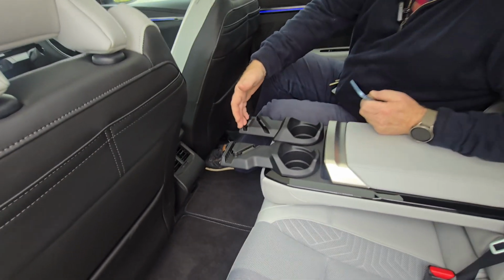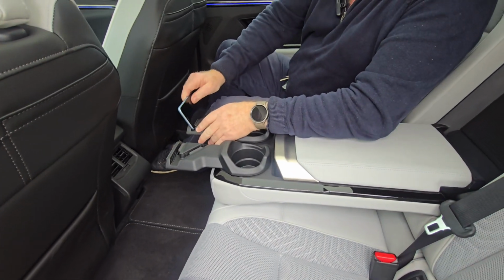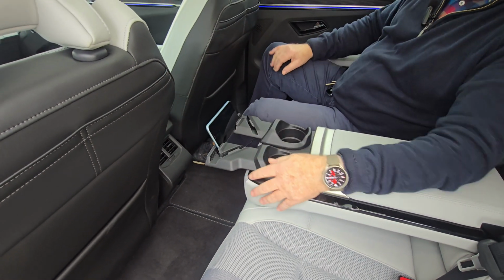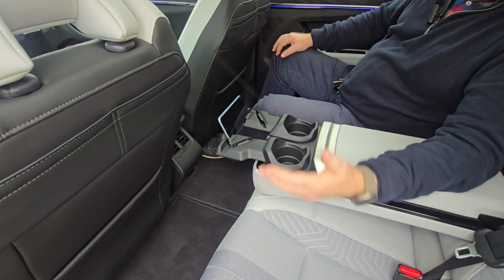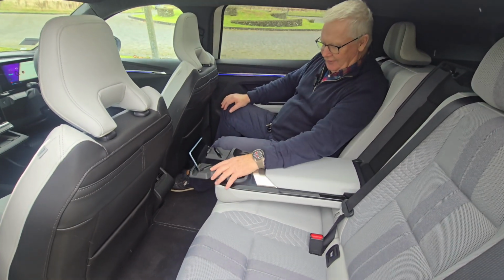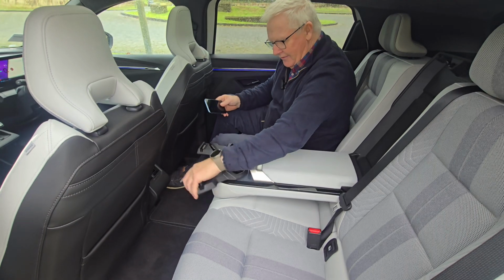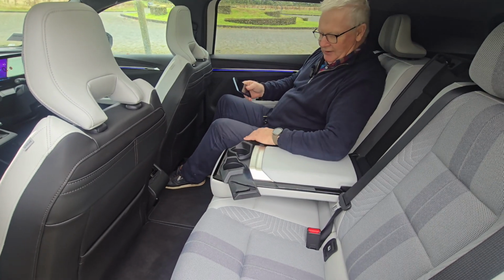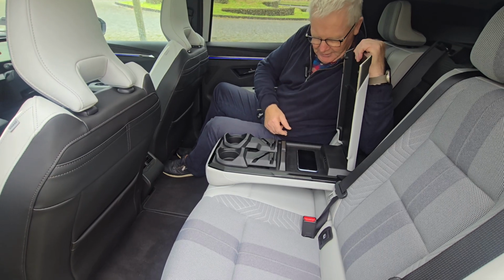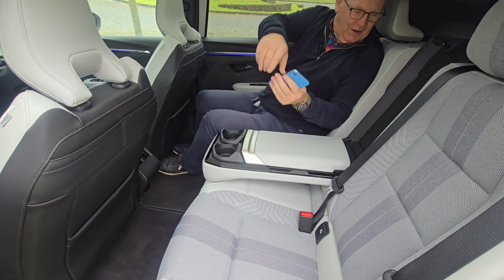Also, you can put a tablet along here. So if you have a large tablet, it'll fit here like this. Brilliant. Listen, well done, Renault, for that. I have to say, brilliant little thing. It's other party piece, I'll do it when I'm going through the front. But yeah, listen, very good.